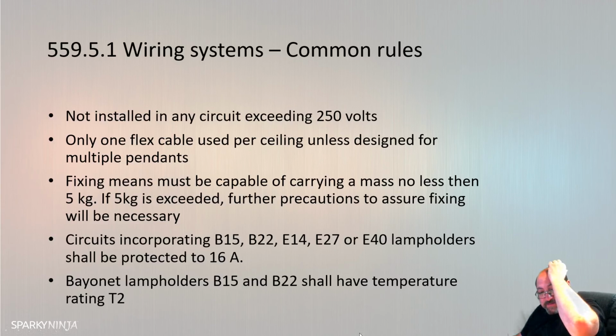Fixings of luminaires. Adequate means of fixings will be provided. We'll consider the mechanical accessories, boxes or enclosures which are able to support the luminaire. In a place where the fixing means is intended to support a luminaire, the fixing means will be capable of carrying a mass not less than 5 kilograms. If the luminaire is more than that, then we're going to find a better means of fixing, so anchors and chains and things like that.